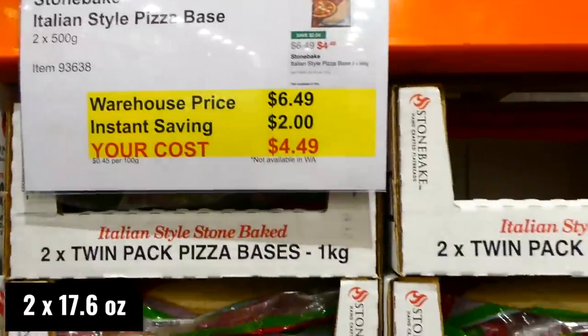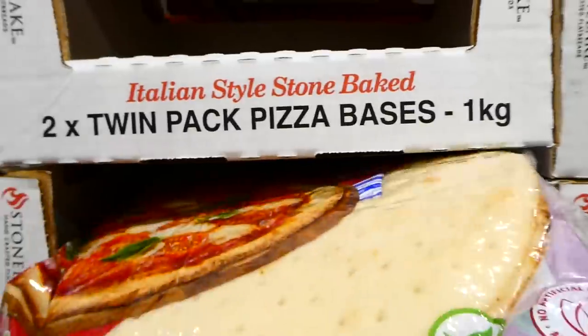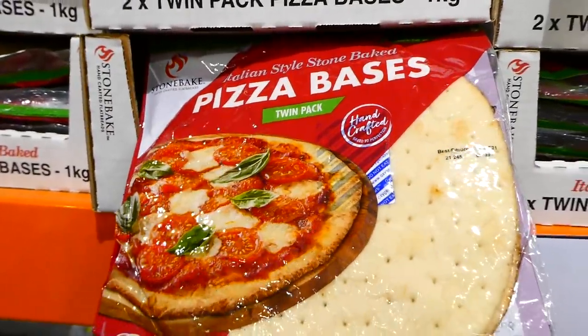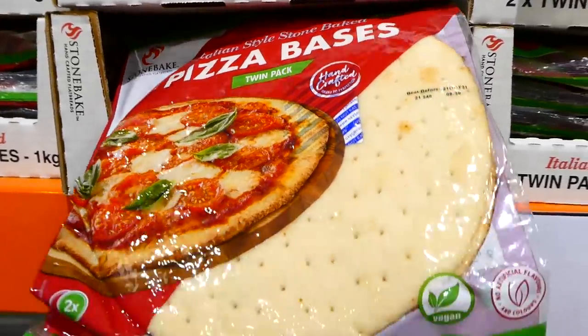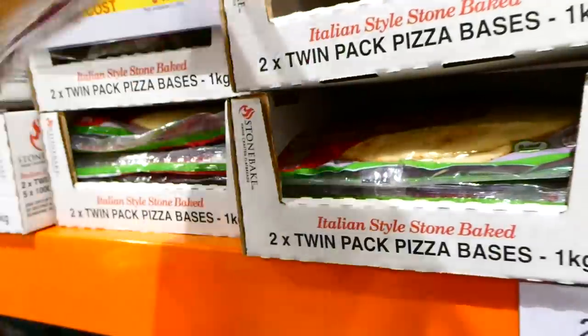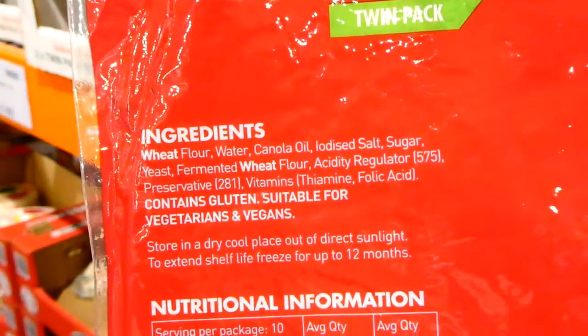Stone Bake Italian style pizza bases are $2 off down to $4.50. You get 2 of the 500 gram bases, and then you can just customize them based on what you like. It looks like they probably give you a bit of a crispy crust if you bake them in the oven, and they are vegan. Let's see if I can find you the ingredients here. And then there's your ingredients.